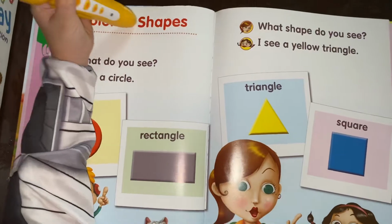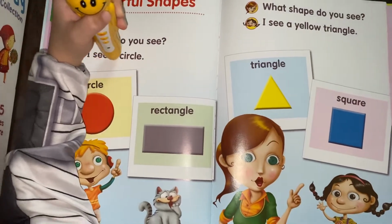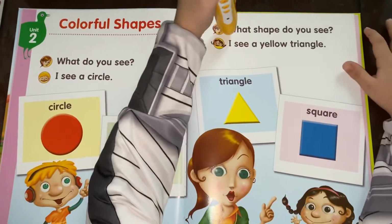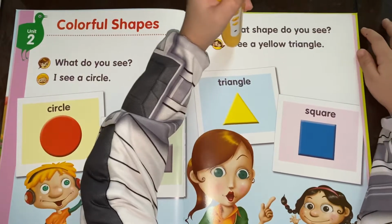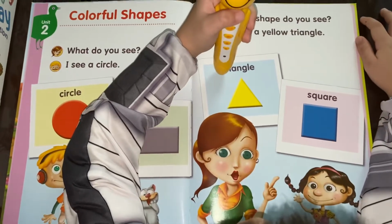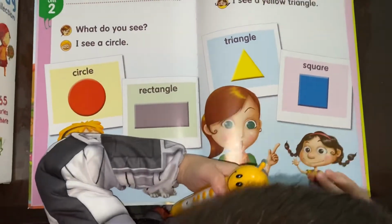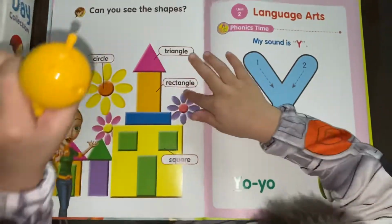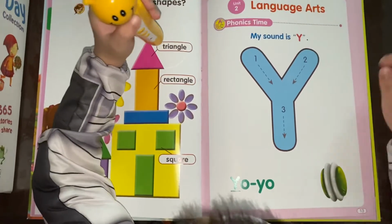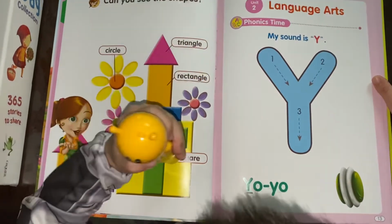Colorful shapes. What do you see? I see a circle. Rectangle. What shape do you see? I see a yellow triangle. Square. Can you see the shapes? Triangle, circle, rectangle, square.